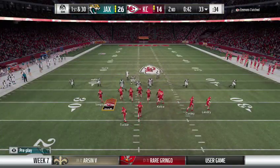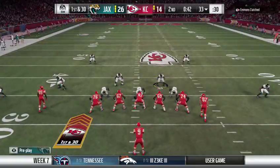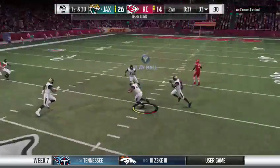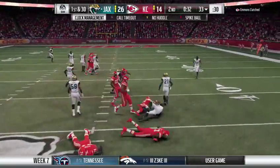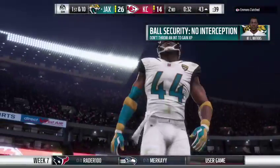And on the outside, they're playing press coverage. They'll look to throw here. And he fires one that's intercepted. Picked off by the linebacker, Miles Jack. And he's able to get it back here to the 43-yard line.